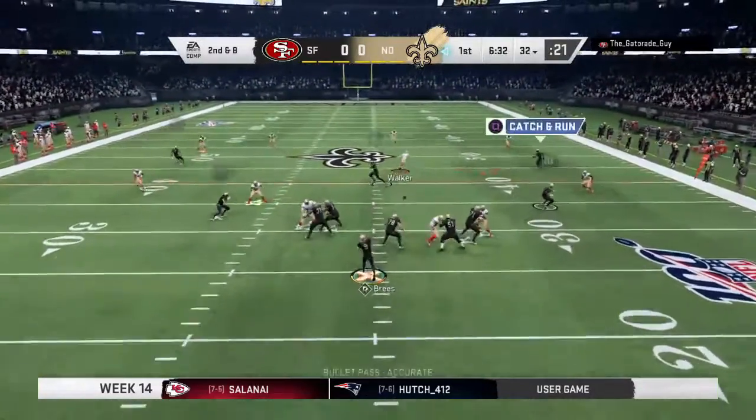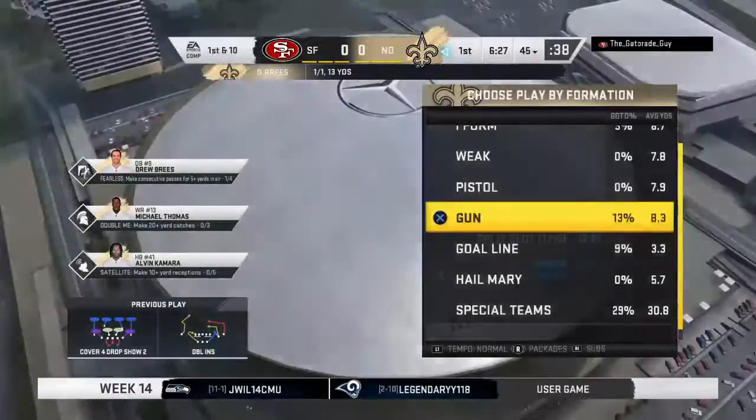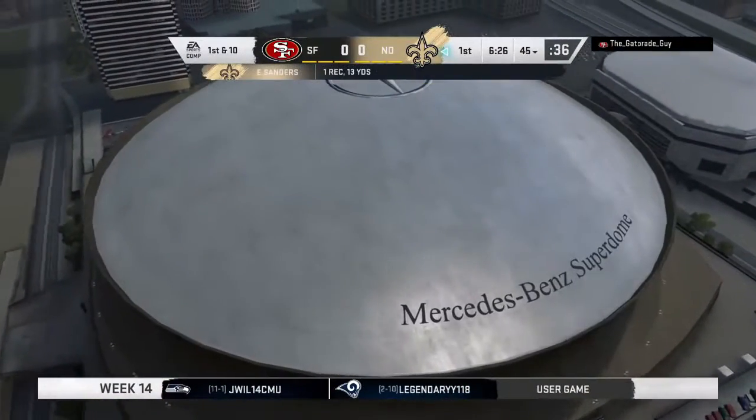Throwing on 2nd and 8. Breeze. And the catch made. This is Emmanuel Sanders. It'll be a Saints first down on a pickup of 13.